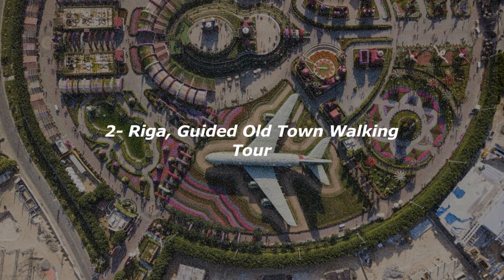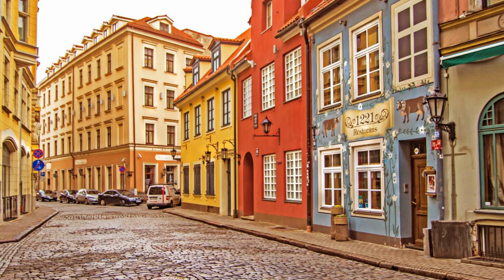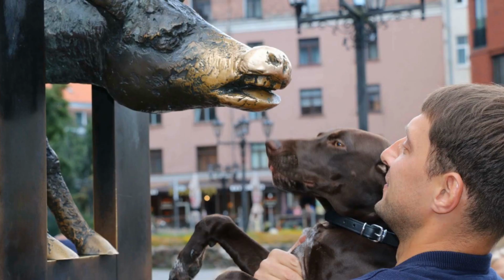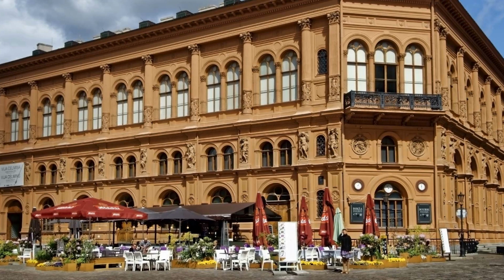Number 2. Discover Riga's old town on a guided walking tour of its main sites. Listen to your local guides' fascinating stories and learn about the city's rich history. Pass well-known locations, including the House of the Blackheads, the Three Brothers Building Complex, and the Swedish Gate.